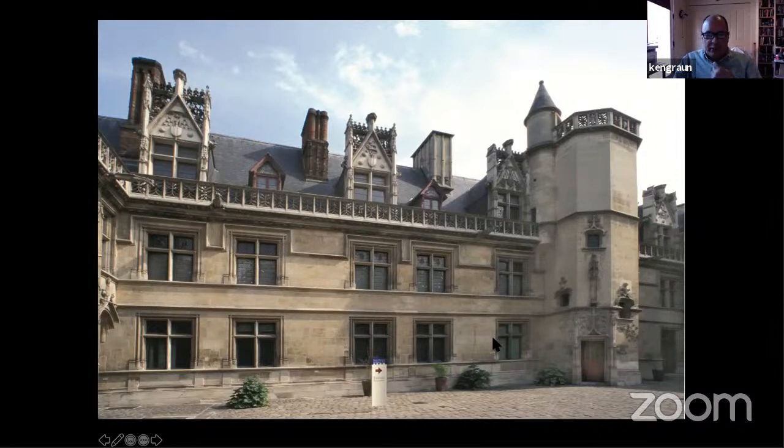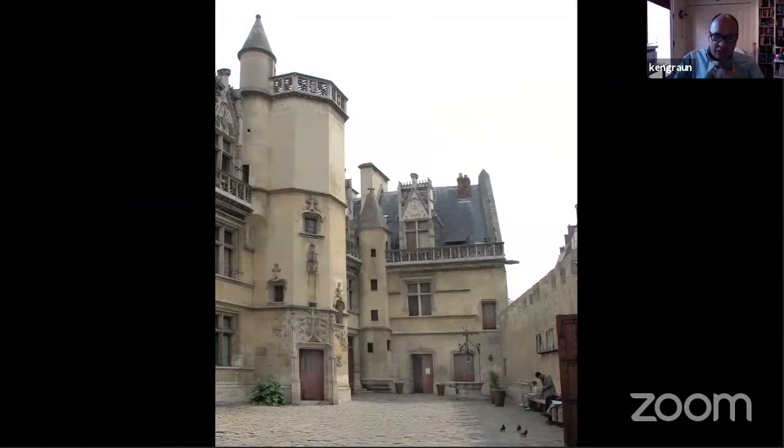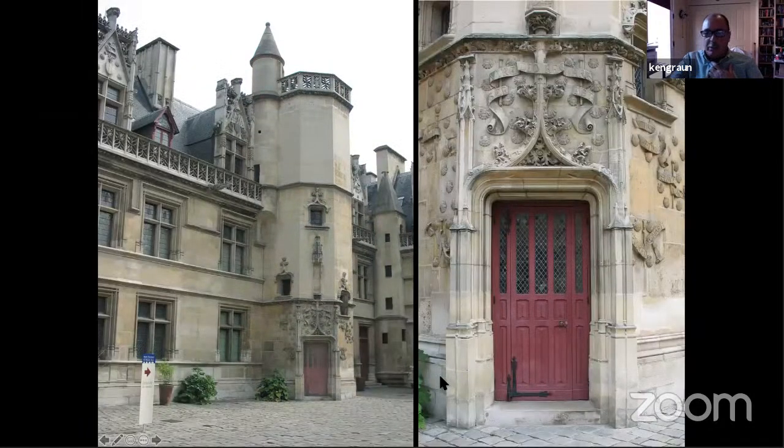And I got a few pictures just to show you that. Here's a slightly better picture of the right side. You can see the beautiful work above the entrance to the tower. And in fact, here's a better picture on the right of the entrance to the tower, and just another one on the left of it.